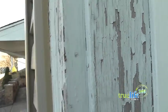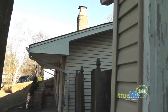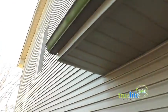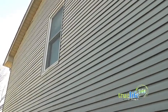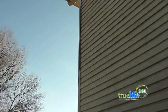If it breaks up real easy, then you're possibly looking at a termite problem, and then you get into more expenses, and a lot of times termites can be extremely expensive. This one has the vinyl siding, so there's really not a lot you can do to this. You can power wash it, but there's really not a lot of stuff that you can do with that. That is a pretty typical rehab situation.